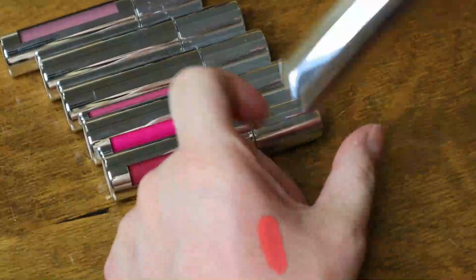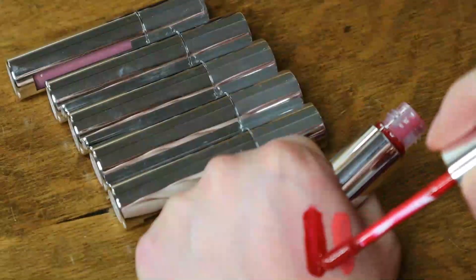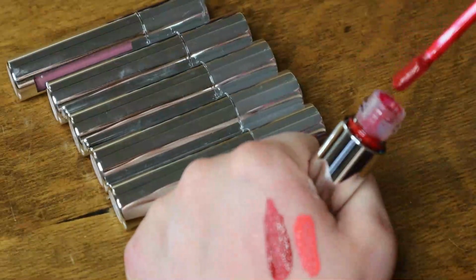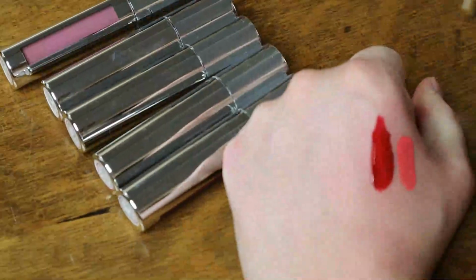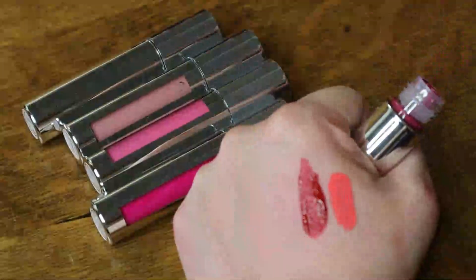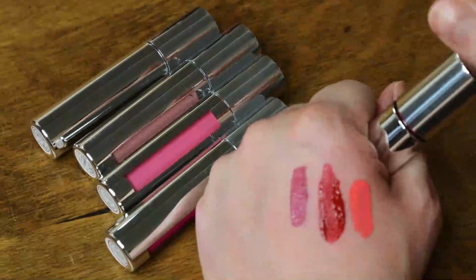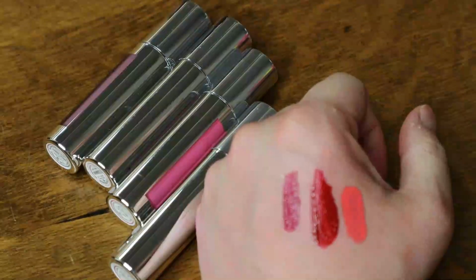So this is Impavid. Now that could be because, it's not every color. Oh, well, no, they're all pretty streaky. It could be because they're a little older. I've had these for about 2 years now. I honestly don't remember how they used to wear. I know that they were super comfortable. See, that one doesn't look as streaky. So some of the darker colors aren't as streaky.